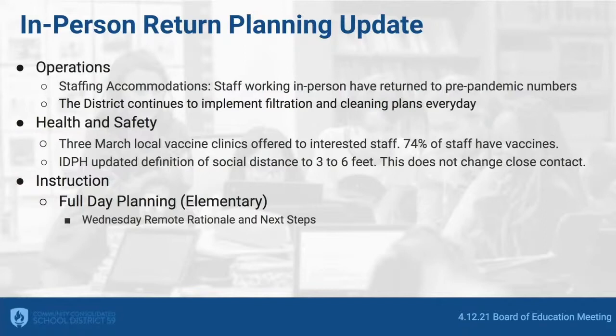So we'll continue providing opportunities for that small number of staff who still need their vaccine and are interested. Also, since our last board meeting, the Illinois Department of Public Health and ISB updated their definition of social distance to match the CDC definition of 3 to 6 feet. That does not change our definition of close contact, which is still 6 feet for 15 minutes or more. So those are the health and safety updates.